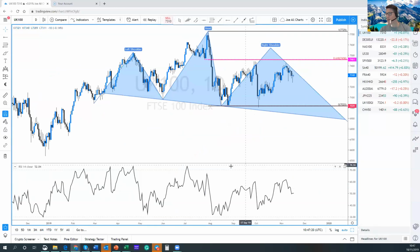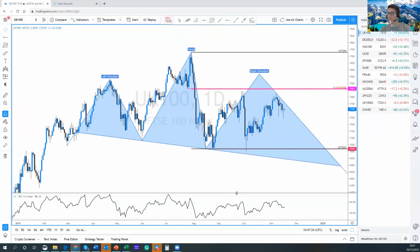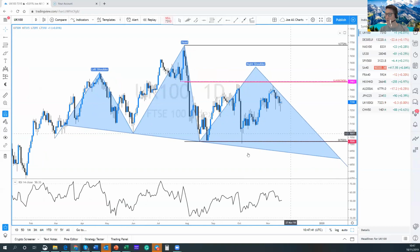If we take a look at the daily chart, this is a pattern that I've been monitoring for a number of weeks now, or a number of months in fact, and it's a potential head and shoulders top. Stress the term potential because we haven't completed it. There was some hope that we would have completed it back down here on the 3rd of October, but we saw a substantial rally higher, so that nullified the threat of that head and shoulders top at the moment.